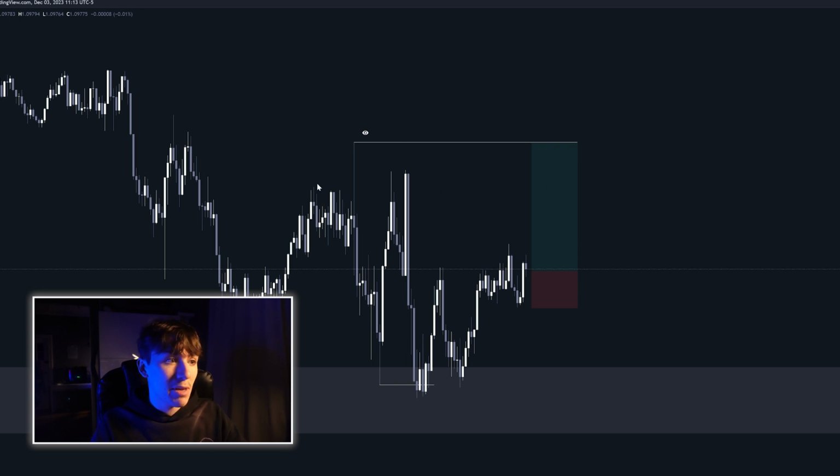So this can be seen as maybe the original consolidation, maybe it's higher. But you see the idea, right? We have a sweep inside a high time frame point of interest. We get a displacement up, we get another accumulation, and that's where we see another sweep and another break of structure, another displacement, and we respect this fair value gap. And that's when I enter, once I see enough things aligning with each other, because that gives me conviction in taking a trade. And so this played out beautifully.